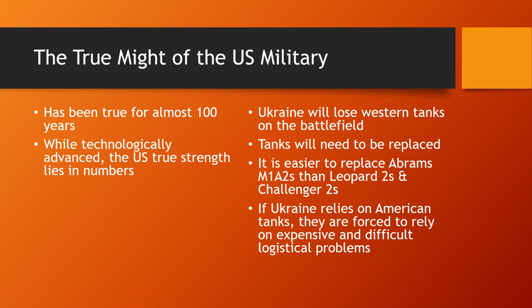So how does this matter for Ukraine? Well, Ukraine will lose tanks in war. Russia will be able to take out Leopard 2s just as they will destroy Challengers and Abrams. Losses that will need to be replaced. And now is when the numbers game begins in earnest. And now is when the Abrams truly begins to shine.